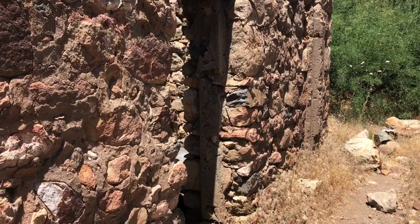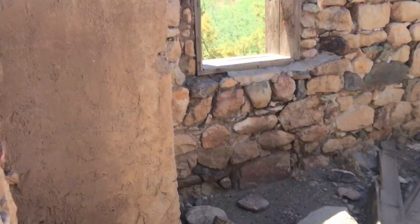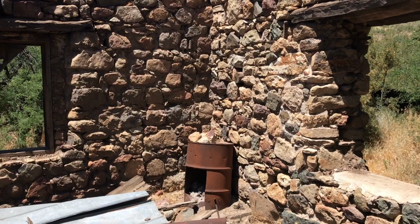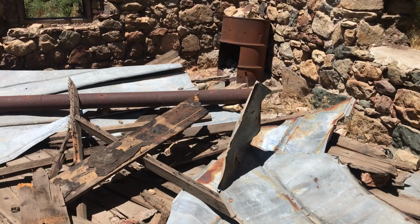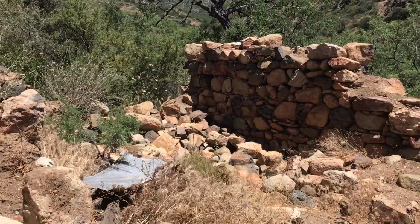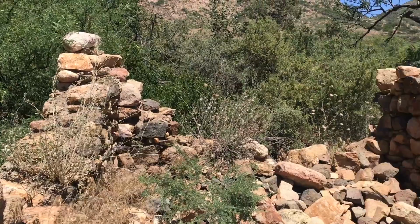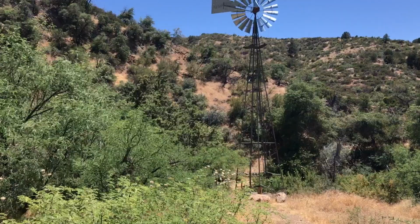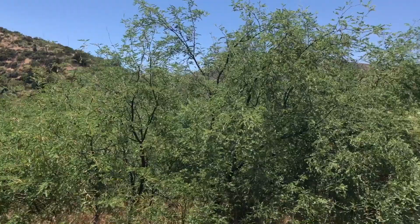Oh wow, looks like the remains of the roof in here. That is really cool. Yeah, a lot of debris. A little stove in the corner there made out of a barrel. Secondary structure here. It's obviously all run down. That's definitely a pretty modern windmill, but it looks like it's still pumping water into this holding tank.